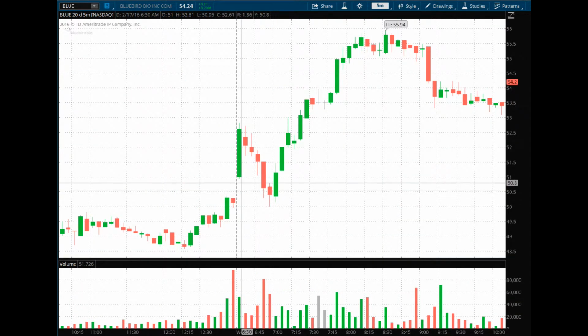So out of the gate, it just went, pulled back. At this point, that pullback is just way too steep. I didn't take it here. I wouldn't even think about taking it here. But after it pushed back up towards the highs and actually broke the high, made a new high, and this little 1-bar pullback. And look at the volume.